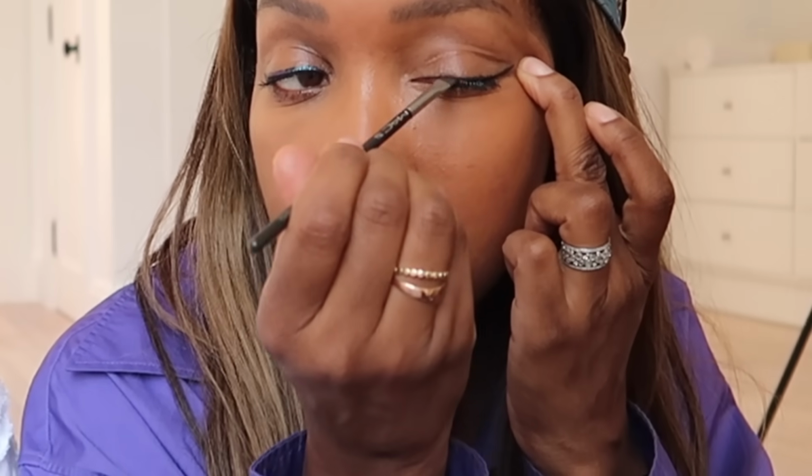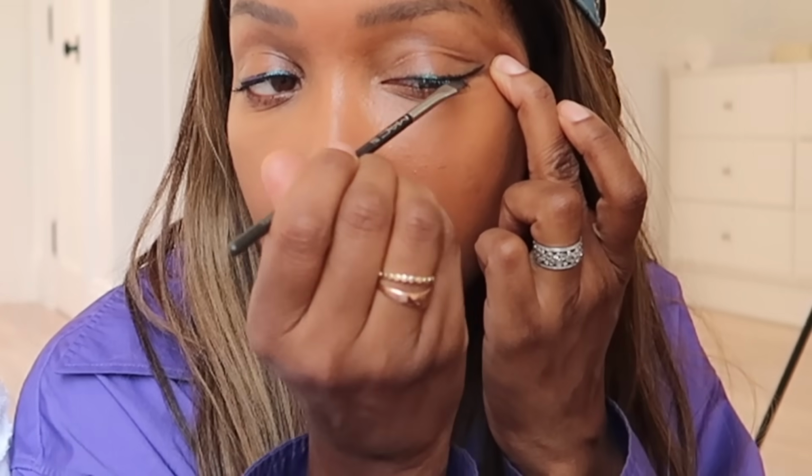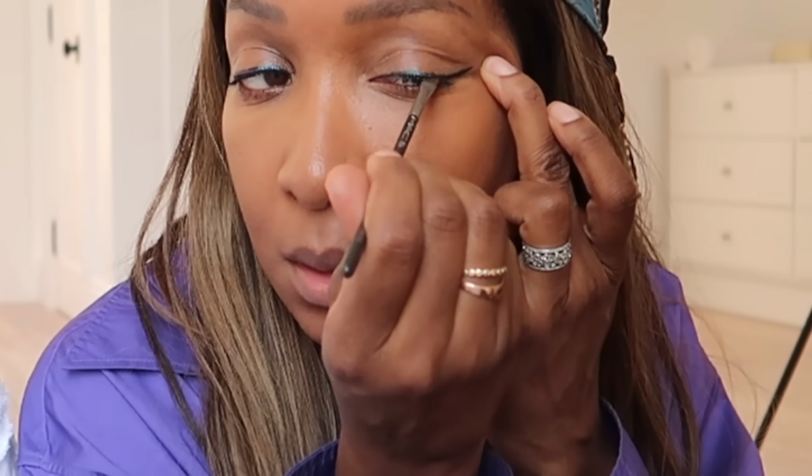Can you see that? Pretty. Watch this. Oh my god, are you seeing this? Look how pretty that is. I love it. It's such an easy way to just get color without having to faff around. That looks so nice.